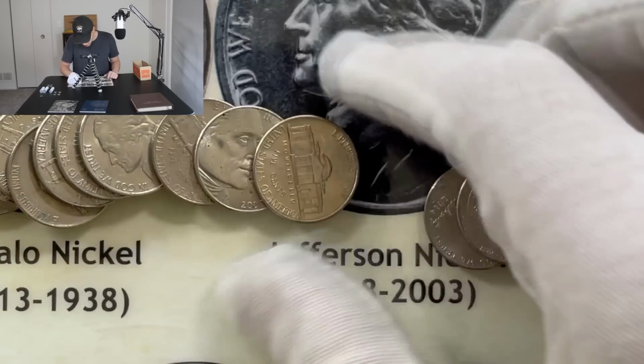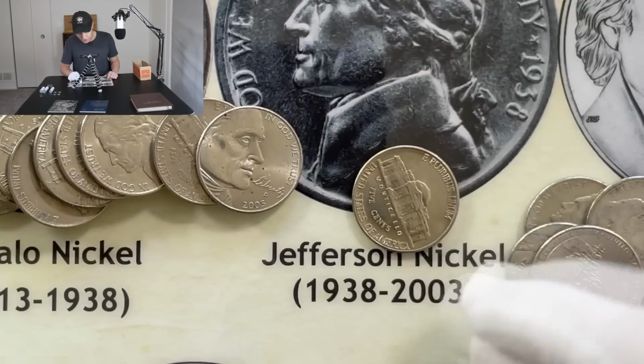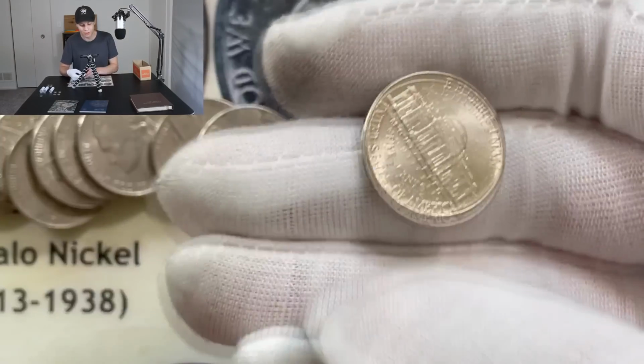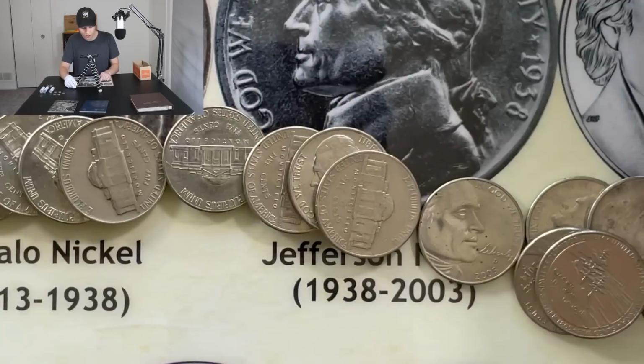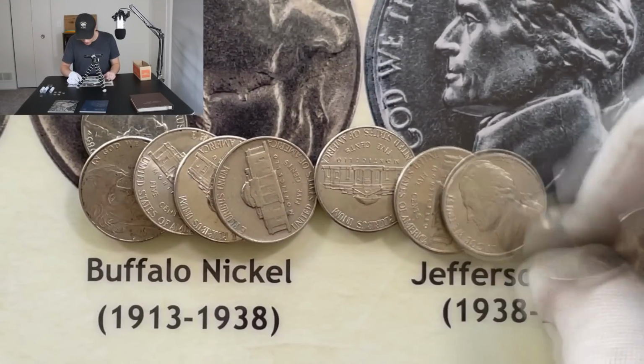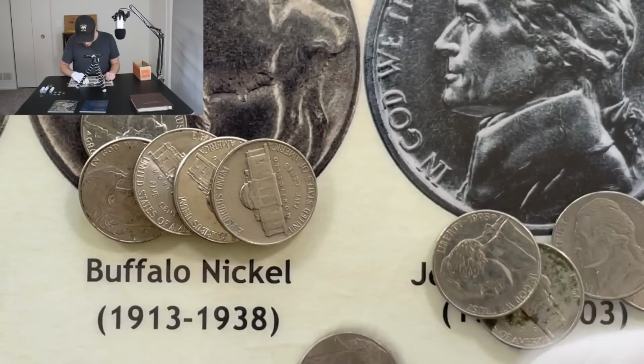But other than that, guys, I'm going to keep looking through these coins right here. That's a really nice looking 1998. It's got a little bit of gold toning to it, so I think I'll put that one to the side as well. And let's see, we're just getting down to the end of this roll, so may as well take a look at the rest of them, see what else there's going to be.